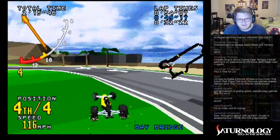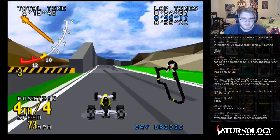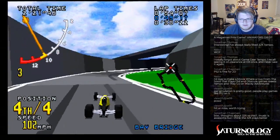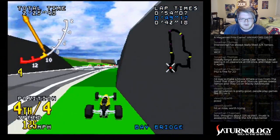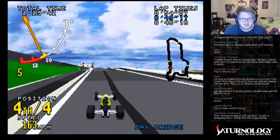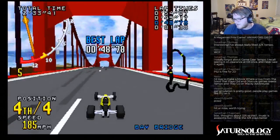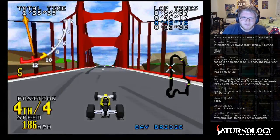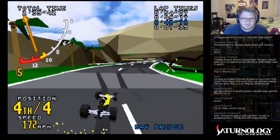What's about 32X versus this? I like the 32X version way more. Like, it just handles better. I like the tracks more that they added. I like the vehicles in that version. They handle better, in my opinion. Though the vehicles in this one, like the one I'm driving now and the Porsche, handle alright. This is still a fun game, but the 32X version is way more fun, in my opinion. Also, the collisions in this game just suck.